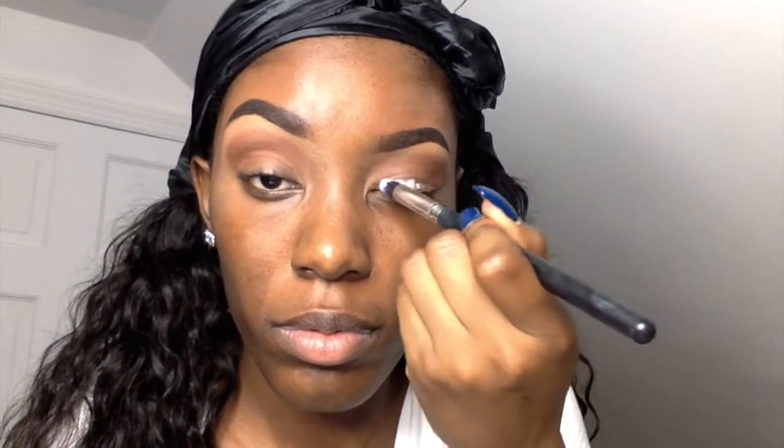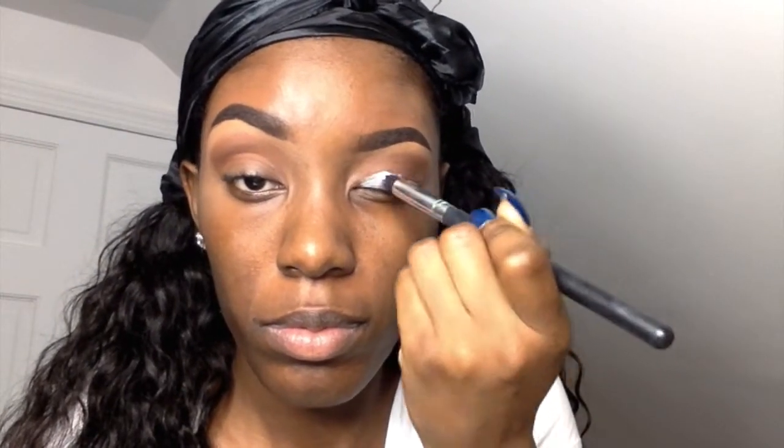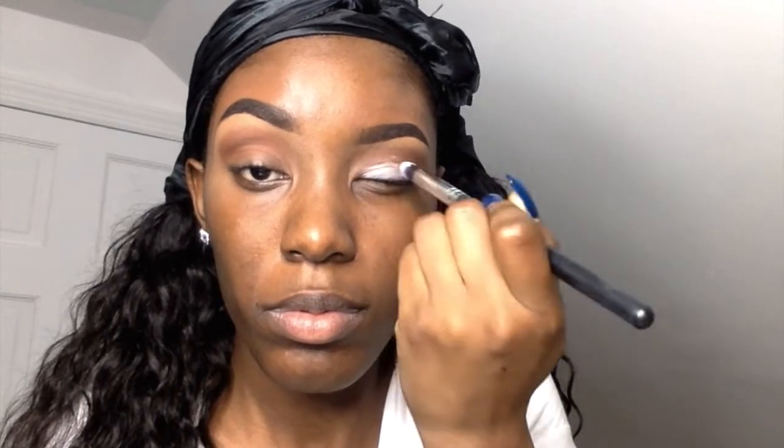Now I'm going to go ahead with NYX's eyeshadow base in the shade Milk, and this is the cream eyeshadow base. It isn't the pencil, so it just comes in a little jar, and I'm just using a clean brush to just really pack the base on my lid, and then I'm going to use my finger to blend it out. And we're not going for any specific like cut crease or anything, so I'm just putting it on my lid.